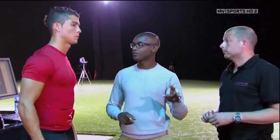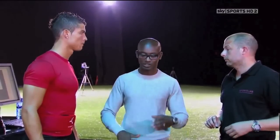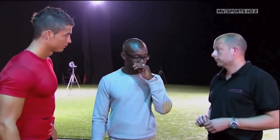What we're going to do now is put reflective markers all over your body so the cameras can pick up all your movement, and we can see in 3D how you move, how your technique is when you strike a ball. Okay? So let's apply the markers on him now.